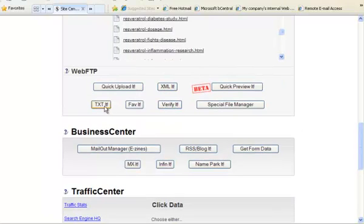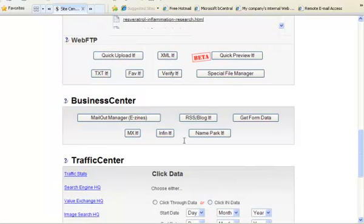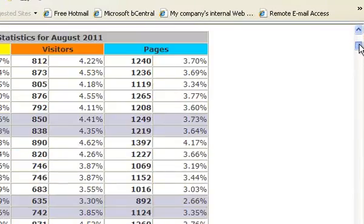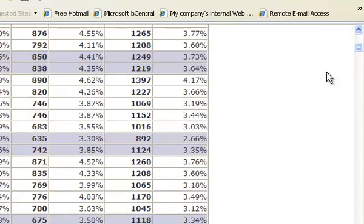Here's, man, there's a whole bunch of buttons. I don't even use these, but the FTP buttons, you'll have to read more about that. I can't tell you what those are. There's a bunch of stuff that I don't even know. Here's your eZine. You can do a weekly newsletter or subscription service. The RSS button. Here's the traffic. Tells you how many visitors a day, how many page views a day.